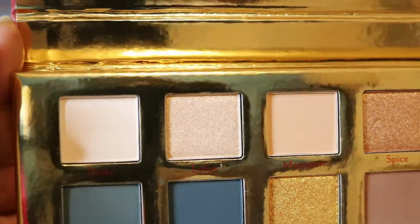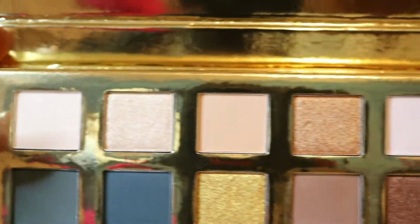And let's see if they have names. Yes, they do. Let's try to get close enough. No, you guys aren't going to be able to see it. The types of names, let me just go over them right quick.